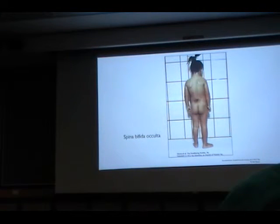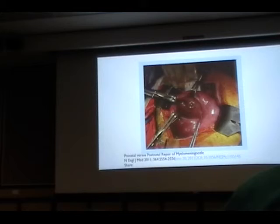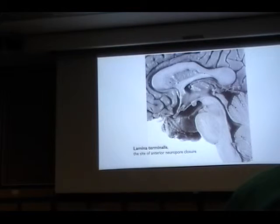And people that have spina bifida occulta, for reasons I have no idea, very often have a tuft of hair at their lower back. That hair is ectoderm, which makes sense. Okay, I get that. But why hair? Why does it grow there? I don't know. No one's ever explained it. These are some of the horrible things. Yeah, we'll just skip that.